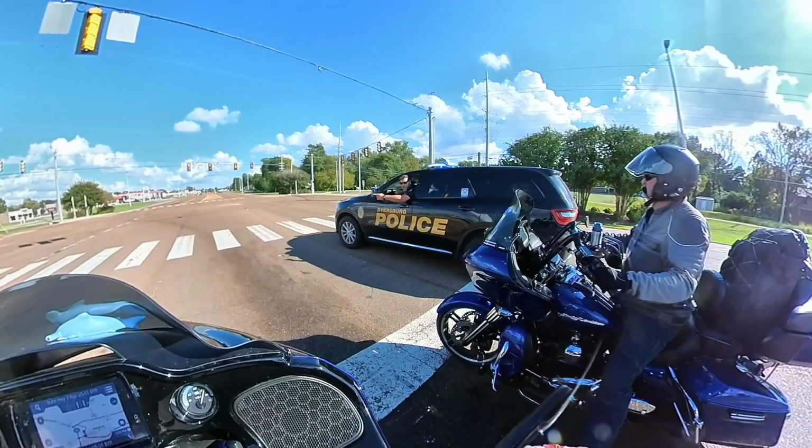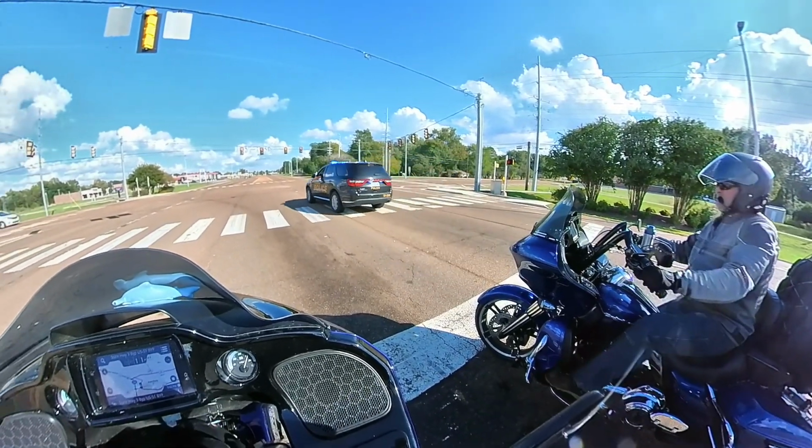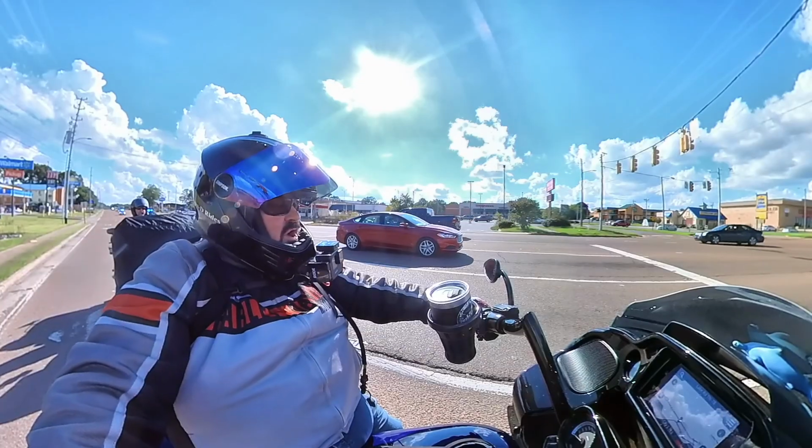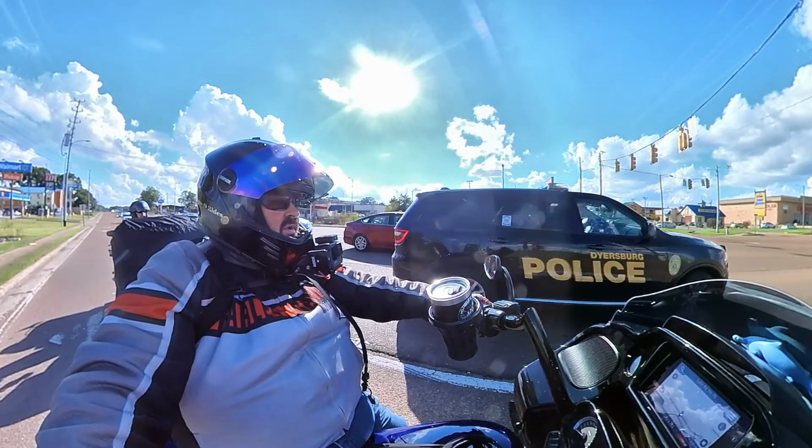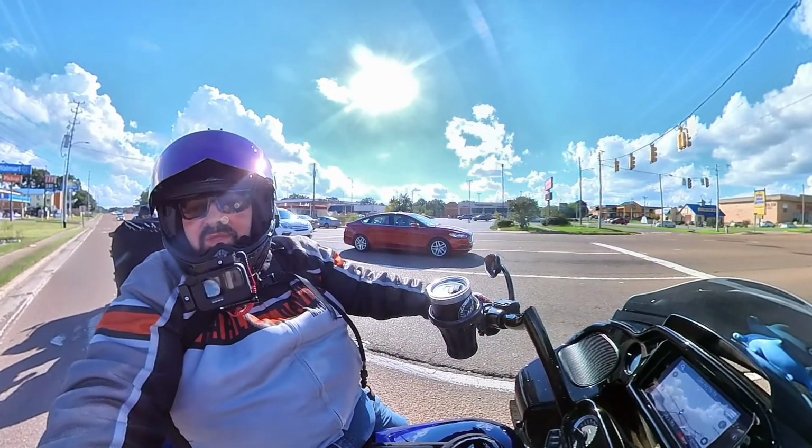I wasn't sure what this officer wanted with us. I wasn't sure if we had made an illegal turn or whatever, but this wound up being a funeral procession. We just pulled over and let them go by.